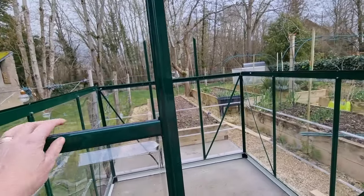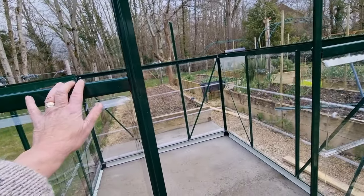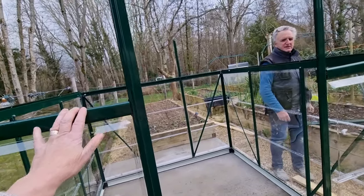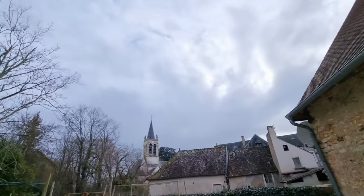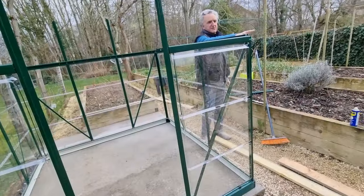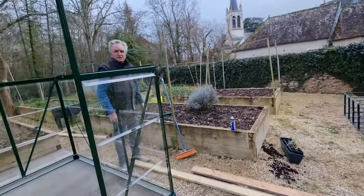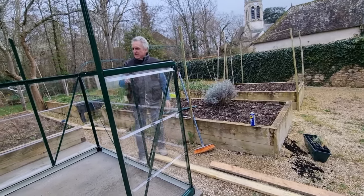Obviously, while Tony's constructing this, it's still quite flimsy, and the wind has actually whipped up quite strong, hasn't it? It's quite gusty. I'm going to pick this up and walk it over to the vine and stick it next to the vine. Why? Because I can't finish it.